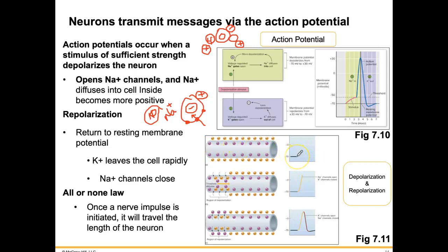Here's our little graph. And then as the gates are opening up due to a stimulus, we will see lots of sodium flooding in, causing it to turn positive, depolarization. And so we see depolarization moving on up to reach that action potential at the top. And then we have to reset this neuron. So we go through a process known as repolarization. We're going back to that polar environment of the cell, of it being negative inside, positive on the outside.